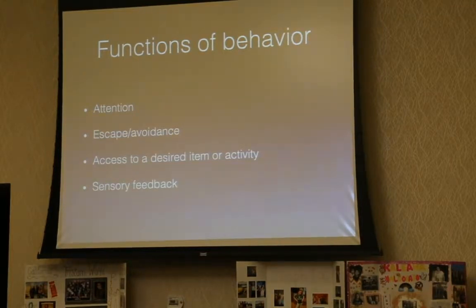So we have to teach them, when you hit your brother, you're not going to get this item. And you need to actually enforce that. You need to take it away and not let them have it. And then you practice asking for it. If that's handing a PECS picture over, saying my turn or toy, then that's what you do. If you're teaching them to sign, I want, or I'm not actually sure what the sign is, you want to give them an appropriate response that will replace the negative behavior. And then you want to reward them for that.